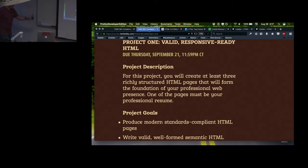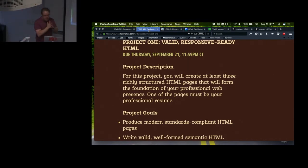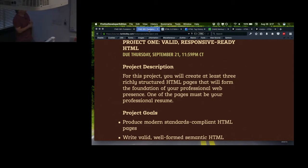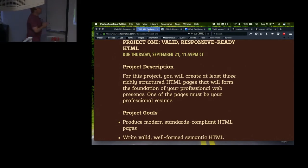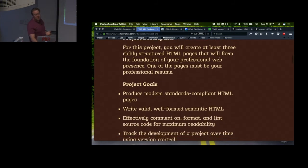I don't know. Okay, so project 1 is valid, responsive, ready HTML. Okay, so for this project, you will create at least 3 richly structured HTML pages that will form the foundation of your professional web presence. Okay, one of the pages must be your professional resume. One of my favorite things in the world to help people mark up is a resume. I'll try to hold my excitement until we get closer to that.